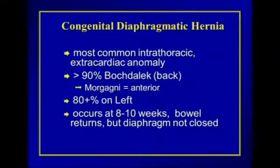What happens is these hernias occur at 8 to 10 weeks when the bowel has gone out into the base of the umbilical cord to do its 270-degree rotation, and it returns back into the abdominal cavity. However, the diaphragm has not completely closed, and then material can move up into the thorax. This is more common on the left because the presence of the liver on the right seems to protect that right hemidiaphragm, and the right diaphragm tends to do a better job at closing than the left side.